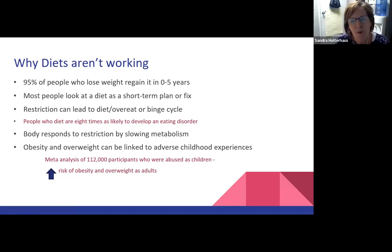We also know that our body responds to restriction by slowing the metabolism. I have a client I'm working with right now. She's only eating about 1,100 calories a day and she can't lose weight. I'm looking at her data, and I think she can eat 1,400 to 1,500 calories a day based on where she's at, but she's still not losing weight. I do feel it's partly because she slowed her metabolism down by doing lots of different diets over the years.